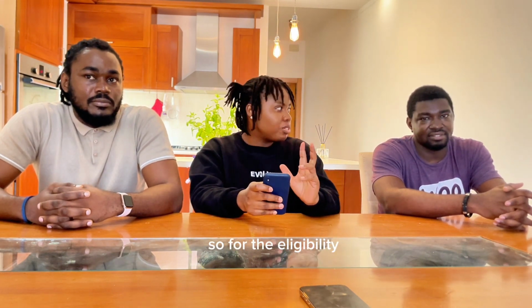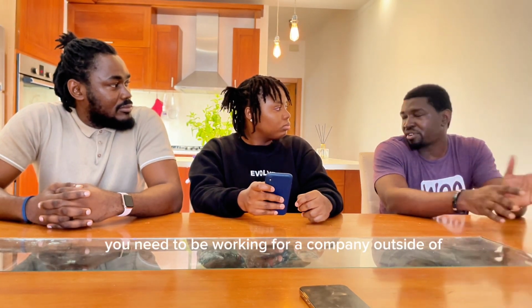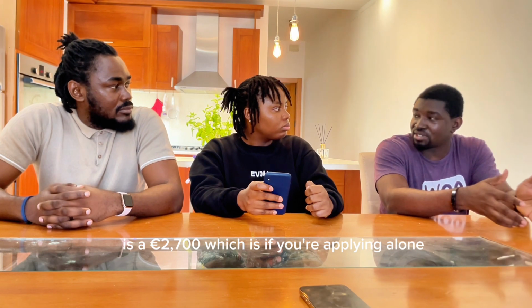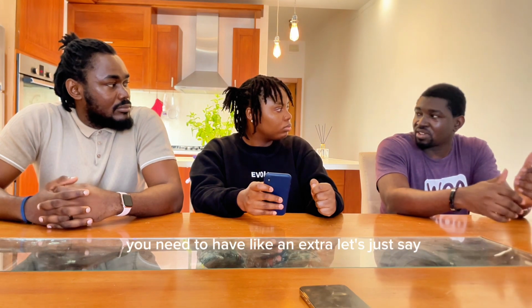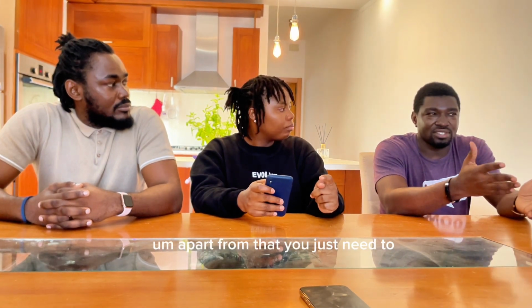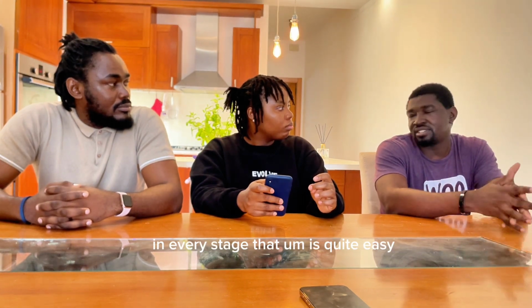So for the eligibility, who is eligible to apply for this Nomad visa? First of all, you need to be working for a company outside of Malta, like you earlier said. But you need to be earning a certain amount of money. The figure is 2,700 euros if you're applying alone. But if you're coming with family, you need an extra, let's just say, 300 euros per person. Apart from that, you just need to meet the other criteria at every stage, and you're done. It's quite easy.